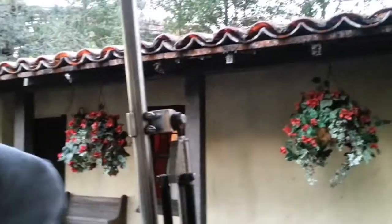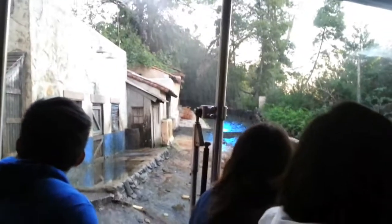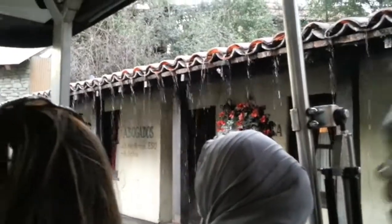Flash flood warning. It's a little wet. It could rain, maybe some spontaneous rain, but a flash flood, that's a little. Cool. It's raining. That's a fun surprise.